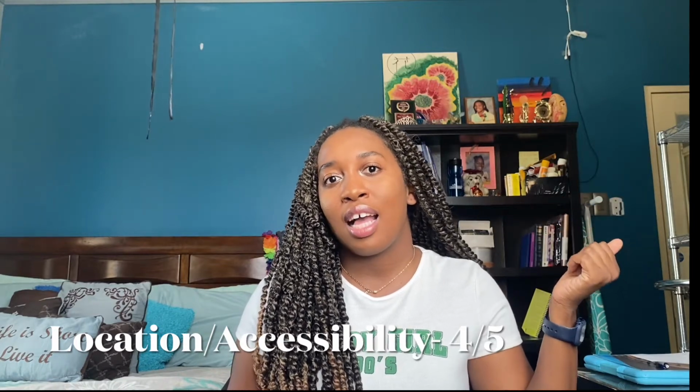For the location/accessibility, I'll give it a 4 out of 5, and that's because I just feel like Half Way Tree is not safe. But apart from that, the location is pretty good. It's pretty central, I must say. You can't miss it. It's central, and that's also good, I guess, for the business because you have a lot of people in Half Way Tree.